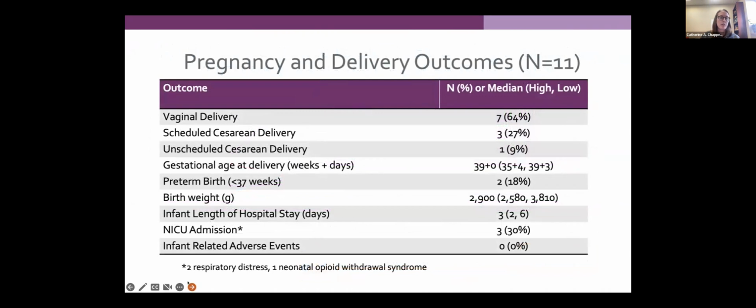These are our obstetric outcomes. We had 7 that had vaginal deliveries, 3 that had scheduled C-sections, and 1 that had an unscheduled C-section due to bleeding in the setting of placenta previa.